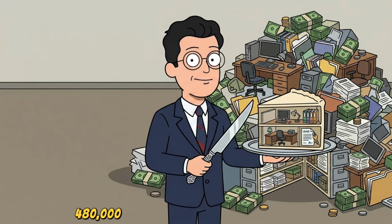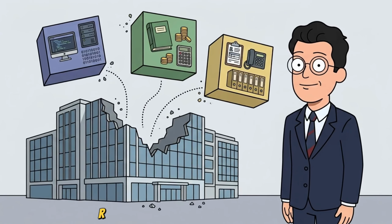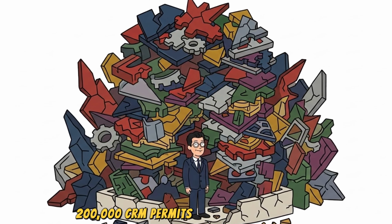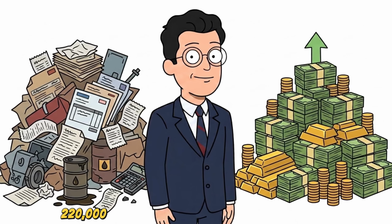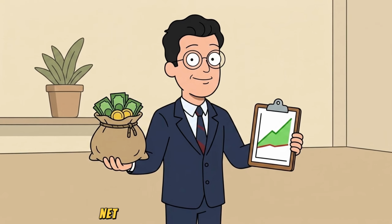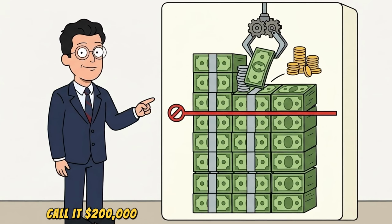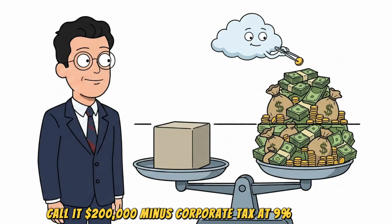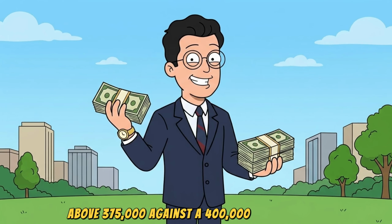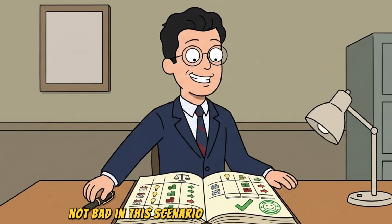Portals, 480,000. Office and Ejari, 150,000. Licenses, RRA fees, broker cards and visas, 200,000. CRM, permits, accounting and admin, 220,000. Total costs, 3.25 million. Net profit around 750,000 dirhams, call it $200,000, minus corporate tax at 9% on profit above 375,000. Against a 400,000 dirham setup, you have paid yourself back inside a year. Not bad in this scenario.